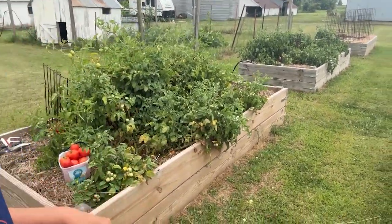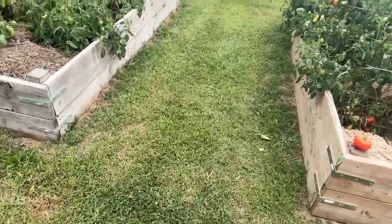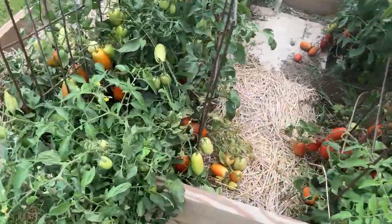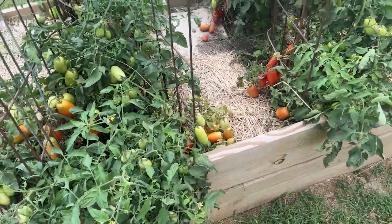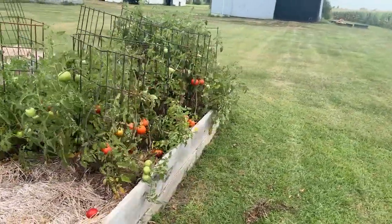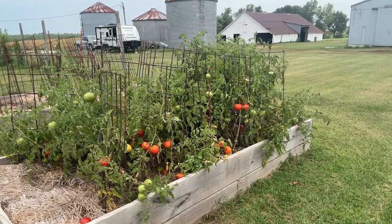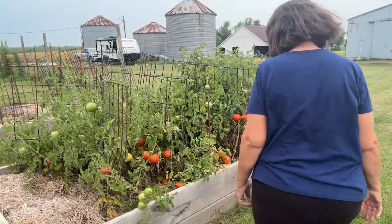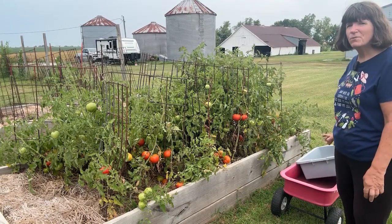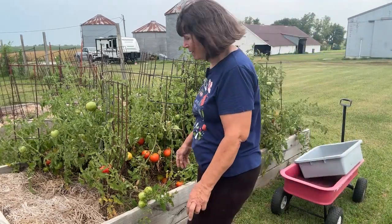Okay, so we are going to move on down to the Better Boys because the Romas do need to be picked too, but I'm going to come out later and do them because they're going to need lots of buckets. Okay, but let's go over here to where the Better Boys are at. The one box of Better Boys, because my other box just did not do anything. Okay, so all of the buckets are being used for apples, so I had to grab a tub. But anyway, here we go. We're going to start picking.